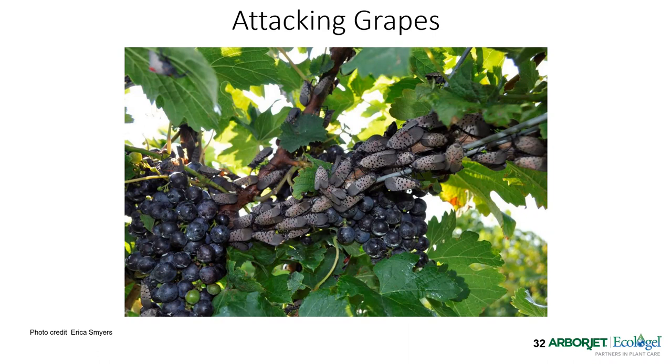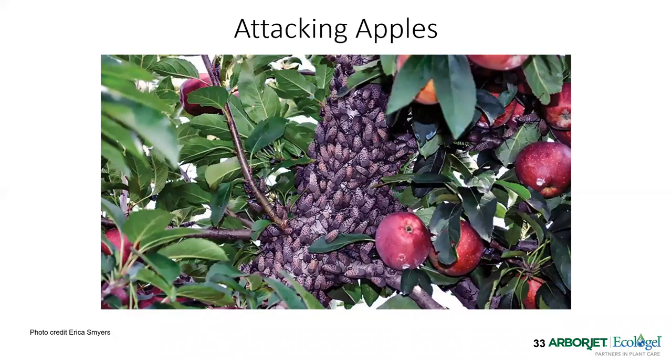It's the honeydew production. It's the sooty mold growth on the grapes that makes them unusable. So you can see in that picture the honeydew all on the leaves. Well, in a week, that's going to be all black sooty mold. So grapes are probably the biggest agricultural concern at the moment. For the tree fruits, I'm not as concerned. It's not as heavily hit.